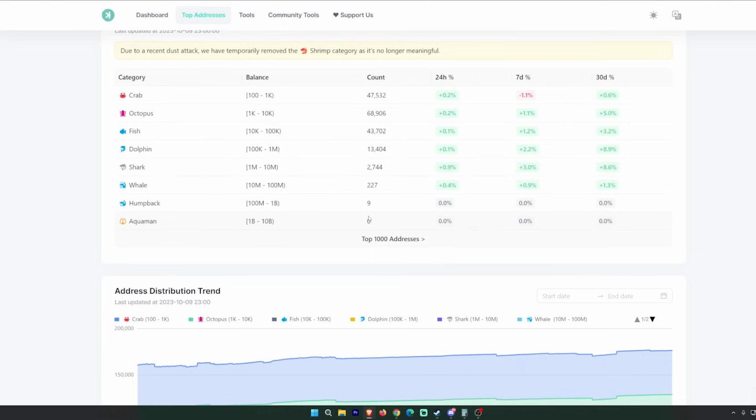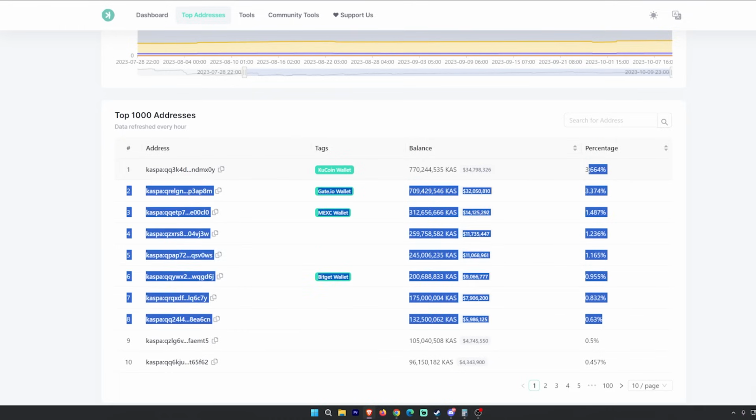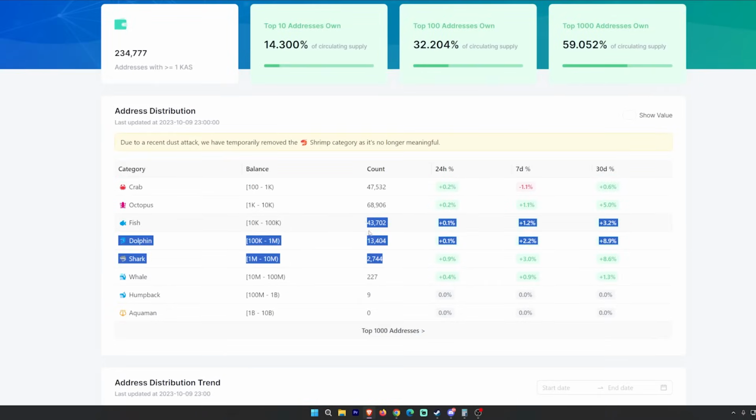It used to be the MEXC exchange, I believe. But it looks like we got KuCoin, Gate.io, MEXC wallet, and BitGet wallet, which have multi-millions of Kaspa here. But in terms of percentage, I'd say it's pretty spread out across exchanges. And of course, you can see the spread of how many wallet addresses have a certain amount of Kaspa. 100K to 1 million Kaspa, dolphins, 13,404. I'll be honest, I'm one of these guys in here.